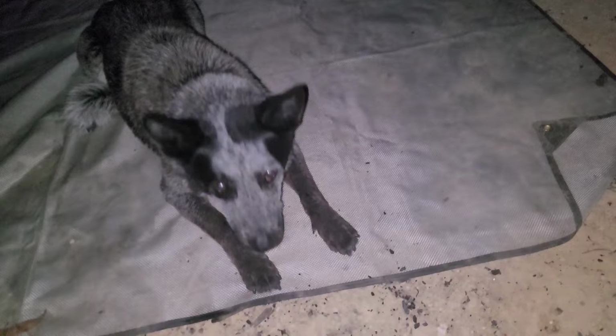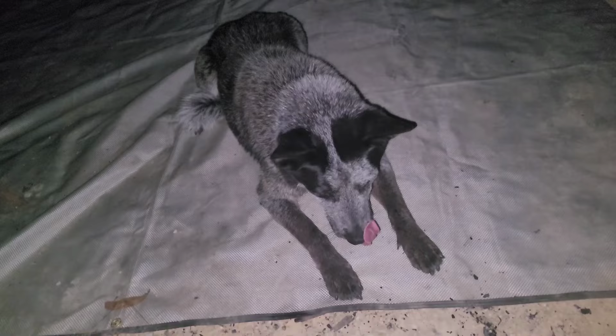Alright, so the two young ones have taken themselves to their little box because they're getting eaten by blowflies. But Levi's too old and too stinky for the blowflies to bother. And she's still our last standing original camp dog.